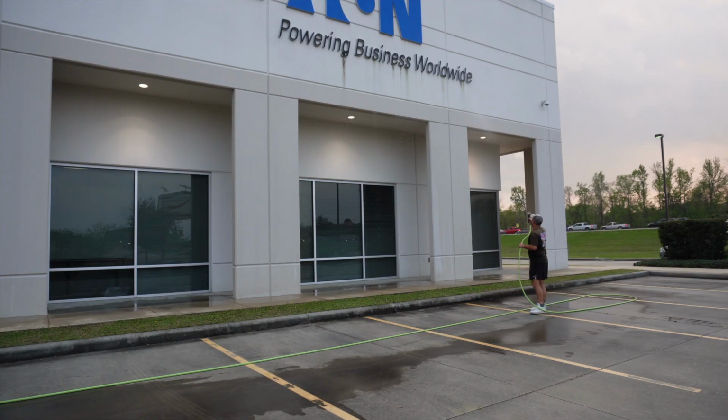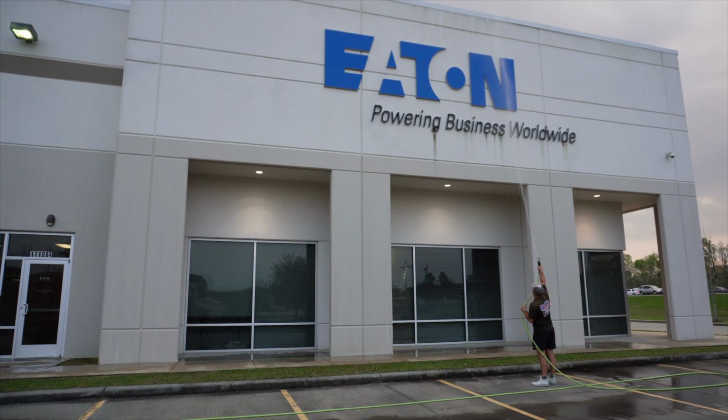Got the chemical set at about a 4%. Hitting this side, this was the worst side. This is the north side. Doesn't get as much sunlight as all the other sides. Okay.